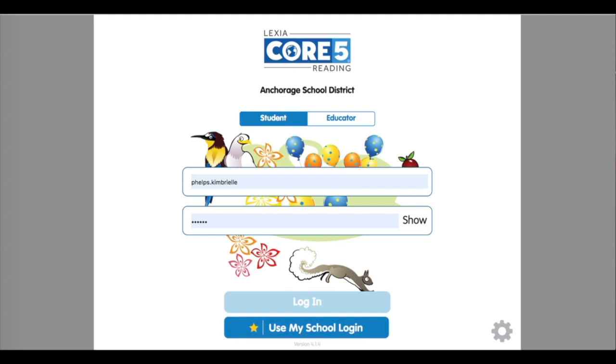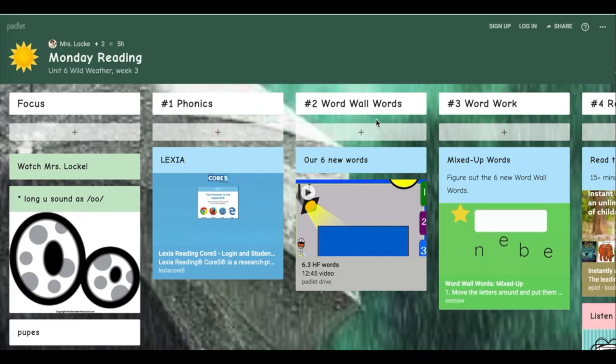Now I'm going to close this tab, and I'm going to go back to Monday reading. Number 2, word wall words. This will only happen on a Monday. We always get 6 new words. Kids are used to this routine. We always watch a video, and I present each word, and we talk about it, and we figure out different things about it.